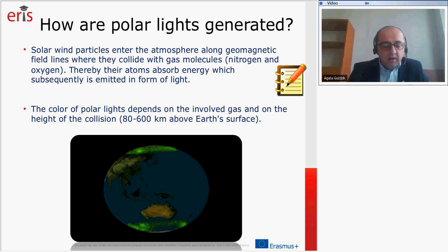I think you need a few seconds just to write down this information about how polar lights are generated. You can write down that solar wind particles enter the atmosphere along geomagnetic field lines, where they collide with gas molecules, nitrogen and oxygen, and their atoms absorb energy, which is emitted in the form of light.